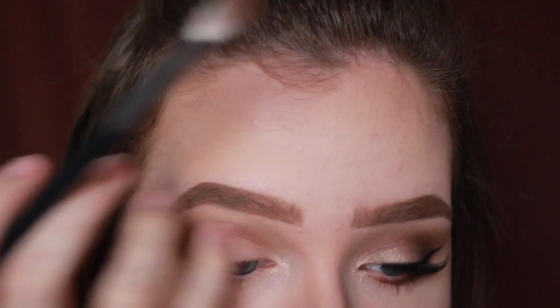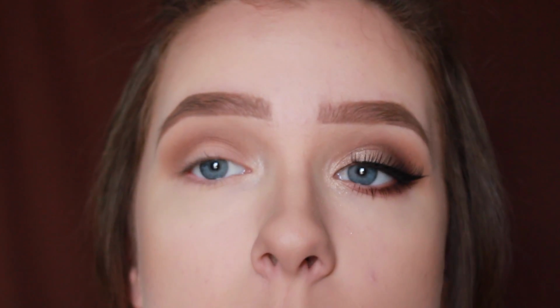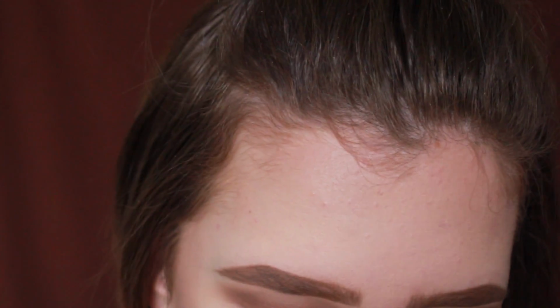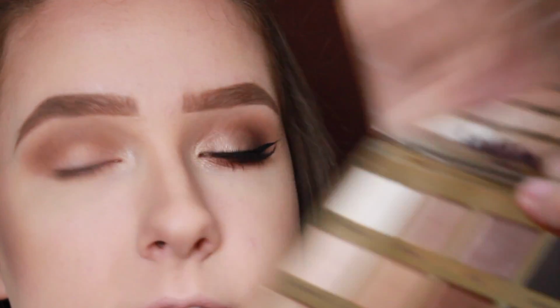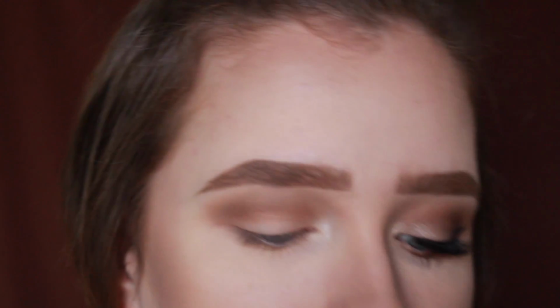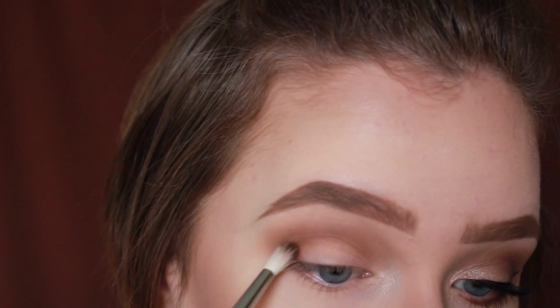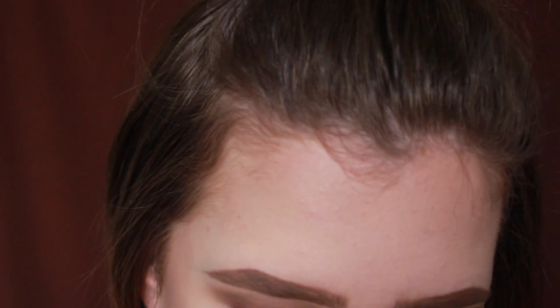And honestly, this look is super duper quick. If you get yourself some good blending brushes, it will be so quick and easy. These Morphe brushes have changed my life. So with that being said, I'm going to go into Rebel and Leader. I'm going to mix them, just cut out some steps. And I'm going to use a Morphe M514, which is just a smaller version of the M441.